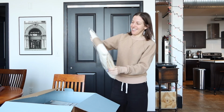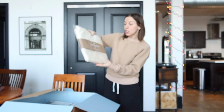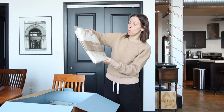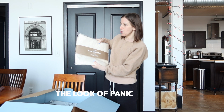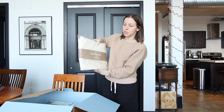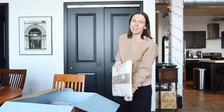Okay, so the real item number one is the core sheet set, which is one flat sheet, one fitted sheet, and one pillowcase. And we got this in the cream color in the size twin because it is for our twin bed here. Is it a twin or is it a full? No, it's definitely a twin. I'm crossing my fingers now. Okay, as I convince myself that it's definitely a twin, I will find out soon when I go to try to put the sheets on.